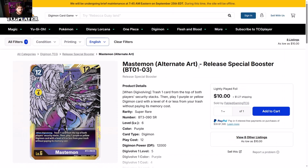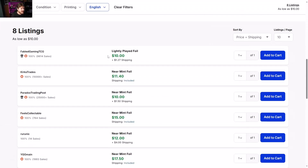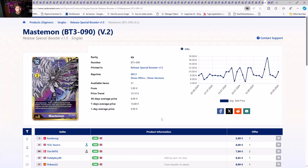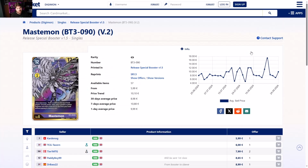The Mastodon alternate release special boosters are at 10s to 15s. This is being teched into 7 grade Demon Lords. Just be ready because of this being able to play a level 4 or lower, which means you're just playing your Lucemon out and you can combo out more with it. It's not a bad combo. Europe side looking like 7 to 10 euros.